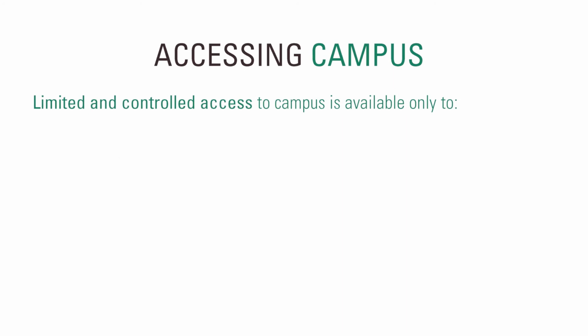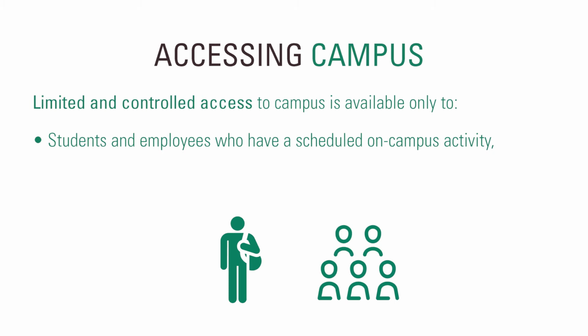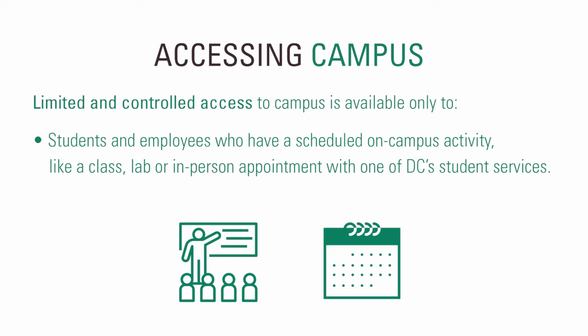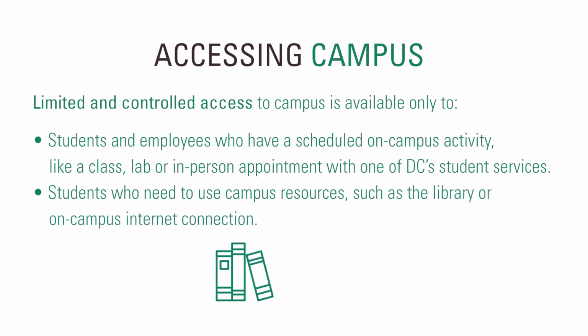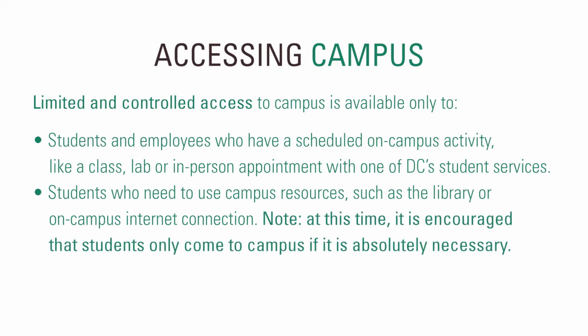Limited and controlled access to campus is available only to students and employees who have a scheduled on-campus activity, like a class, lab, or in-person appointment with one of DC's student services, as well as students who need to use campus resources, such as the library or on-campus internet connection. Note, at this time, it is encouraged that students only come to campus if it is absolutely necessary.